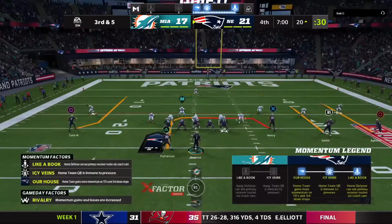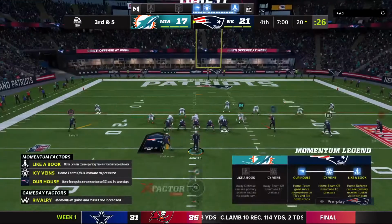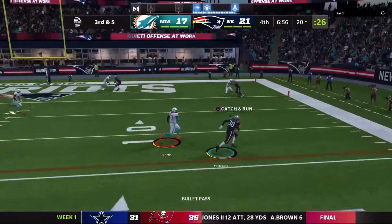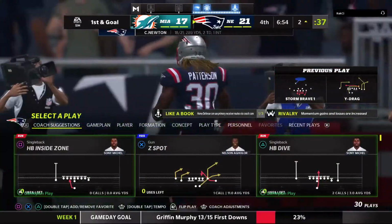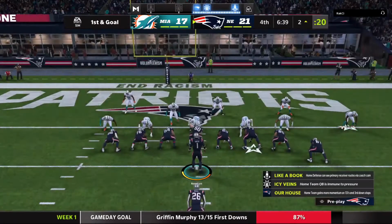Already a pair of third down conversions for them on this drive, but right now they need 5 yards on this third down try. Here's Newton. Open man, there is Patterson, complete. And all the way to the 2-yard line there before crossing over out of bounds. They're able to convert on third down, and that sets up a 1st and goal.